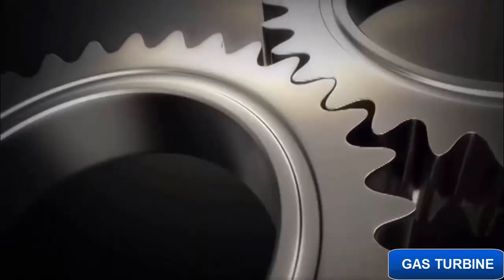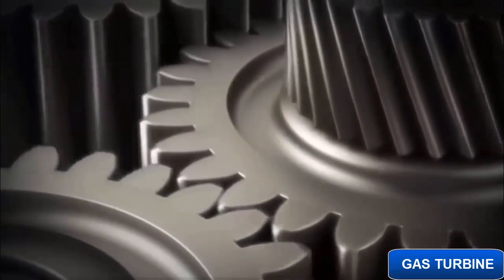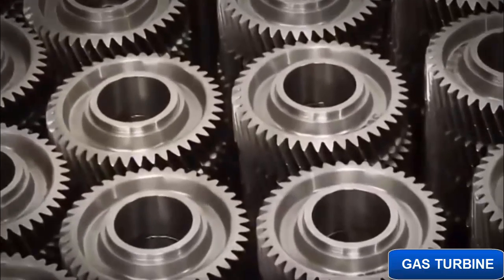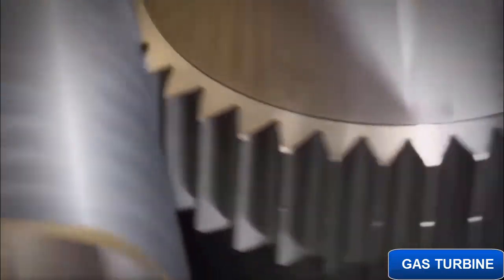Without cogs and gears, the world would grind to a halt. More than 1 billion gears are produced globally every year. In order to make gear production more efficient, LMT has developed a global first.